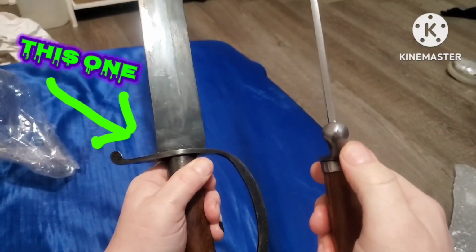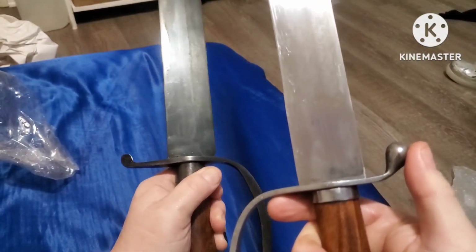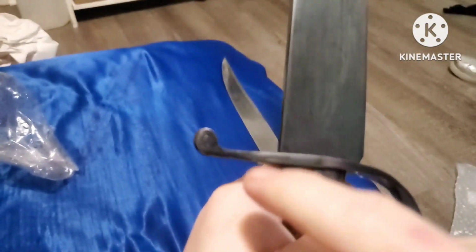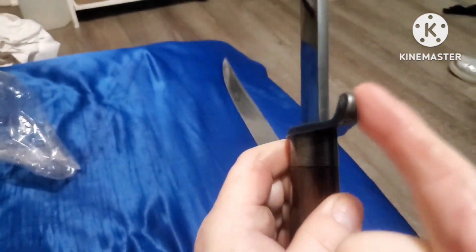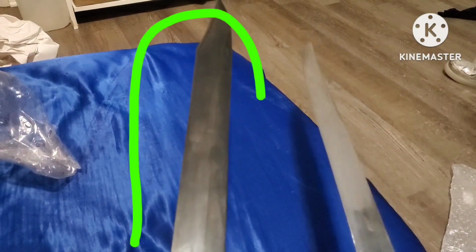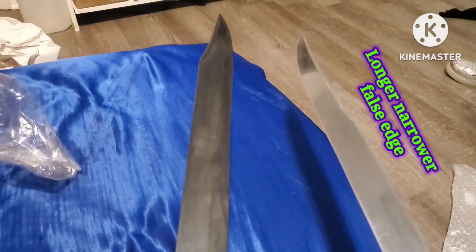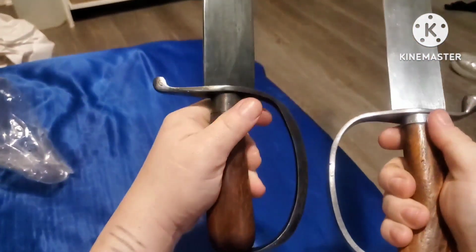This handle, I would say, is more authentic than this grip. This ball on the end is not actually super authentic. There are some Confederate knives that have balls like that, but most of the historical pictures I've seen with D-Guards actually have a flat. So this is more accurate looking in terms of blade profile. The false edge is a bit longer and narrower than some I've seen. This looks more like some of the ones I've seen in photographs of the era.